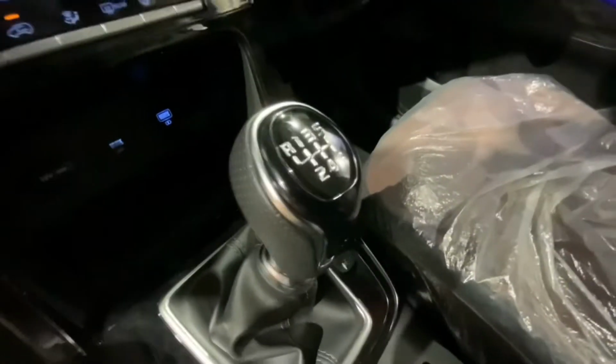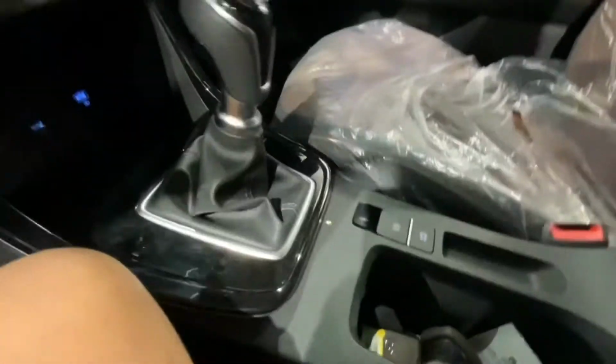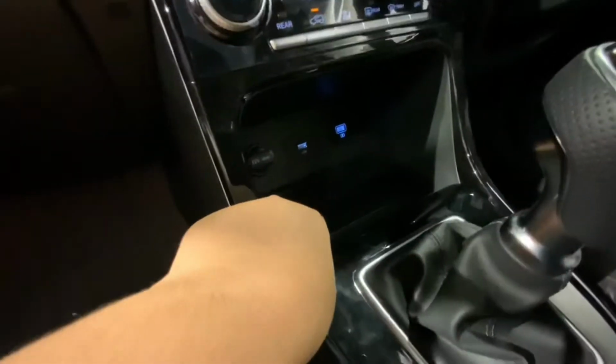This is the 6-speed manual gearbox. There is also a 6-speed automatic gearbox available, and there is also a gloss black finish which gives it a premium touch. Then there are charging points like a 12-volt charging socket, a USB port, and another charging socket.